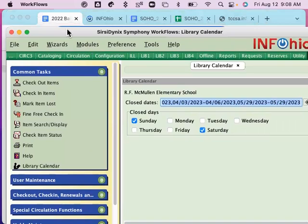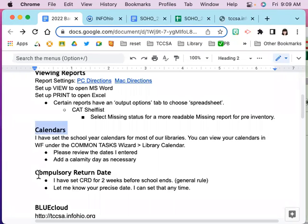Quickly looking back at our agenda here, I also have set the compulsory return date. If you know your specific date now, feel free to email support@tccsa.net. Send me your CRD for now. What I did generically is just set them 2 weeks before the end of school. That was just a general rule I was getting from InfoHio. This may mean it falls on a Thursday and you don't like that. By all means, just give me your date. I'll move it, but at least you know something is in there now.